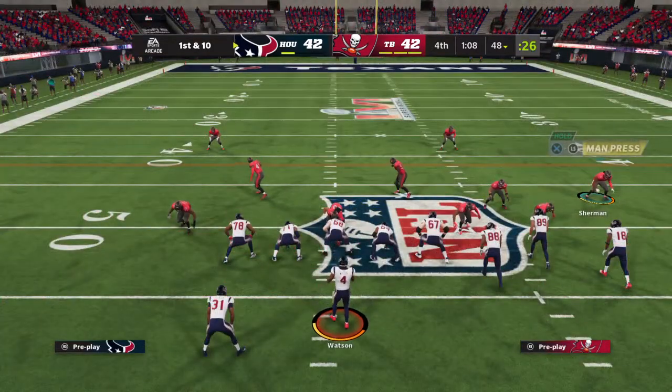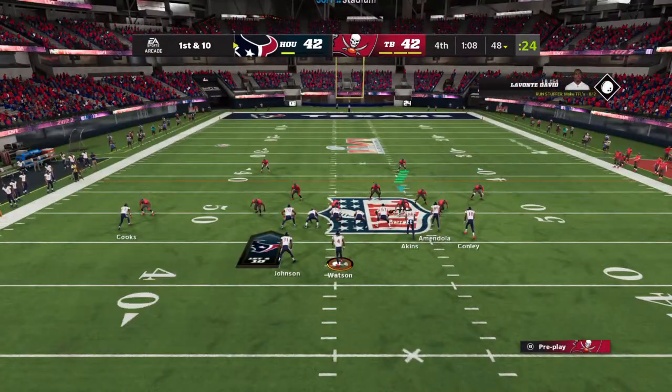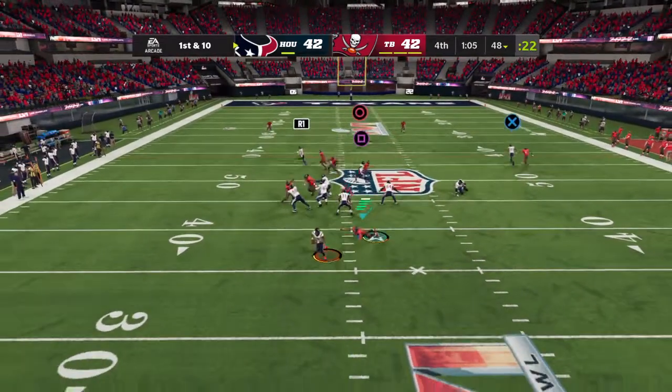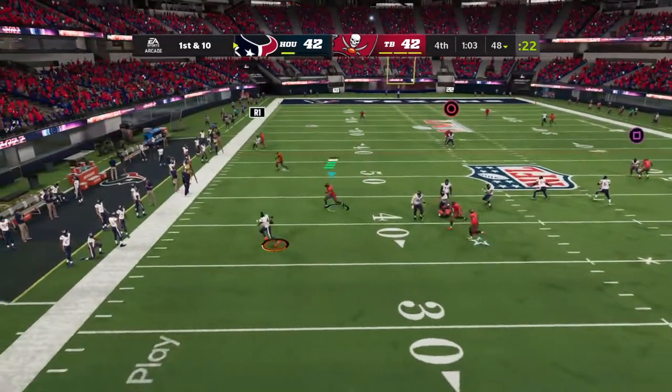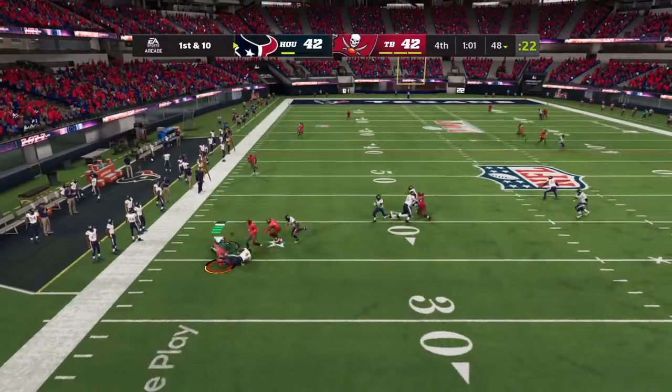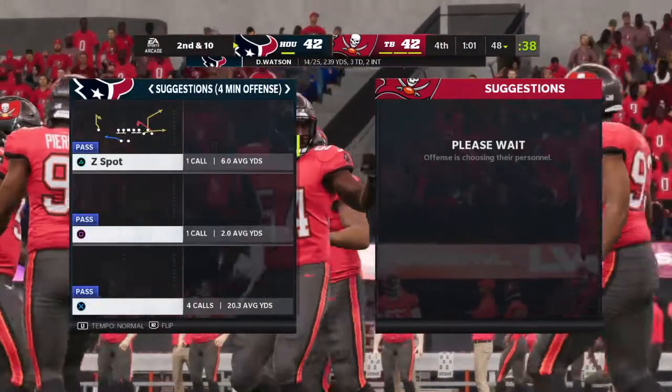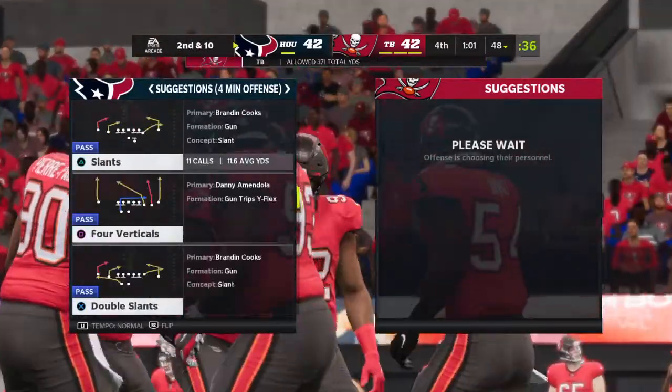So good starting field position for him here as they come up 1st and 10, just shy of midfield at the 48. Buying time to his left. That one tipped and it's incomplete. Good hands there defensively. And 2nd down.